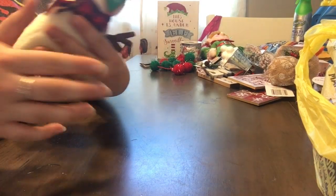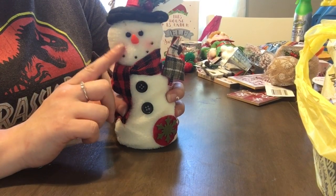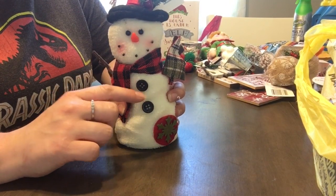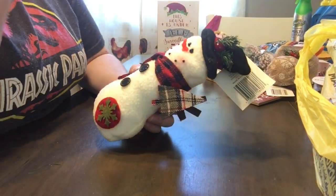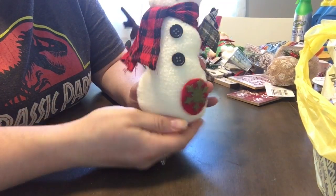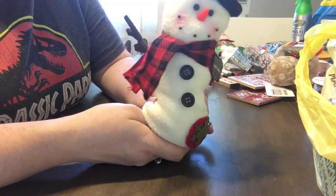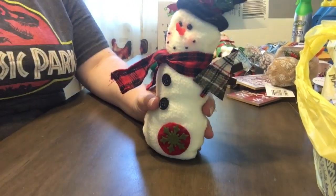Again, with these big soft ornaments, he was $3. They're kind of reminiscent of last year. They have the same faces, but their bodies were different. They had on little skates and little jackets last year, but I thought that he was really sweet, and he does match that big snowman.